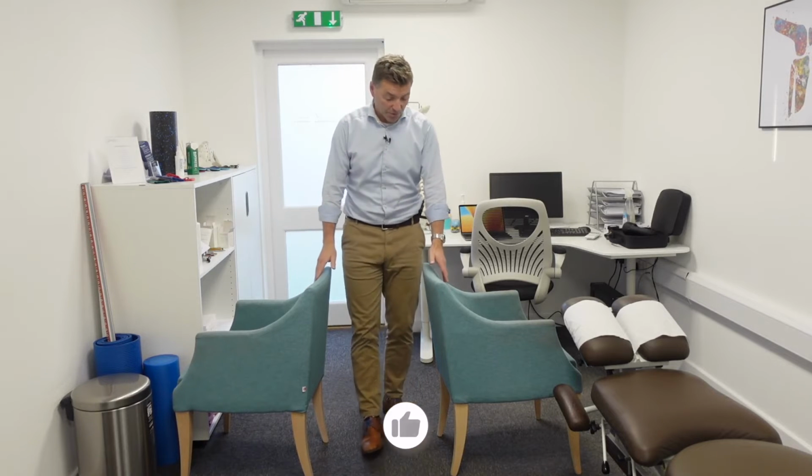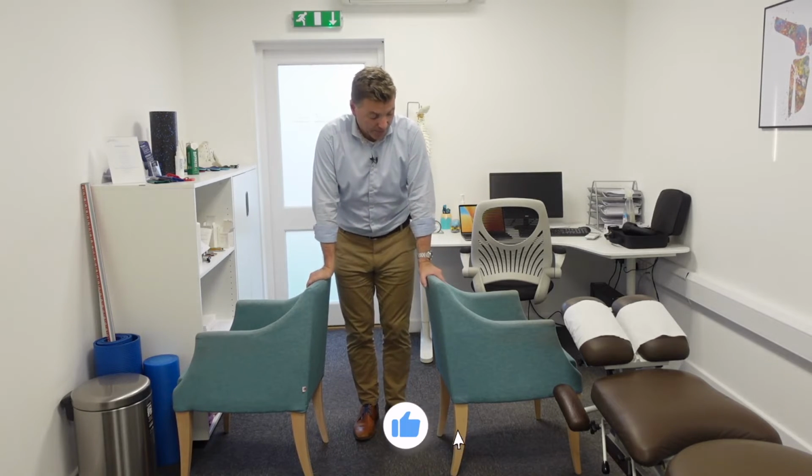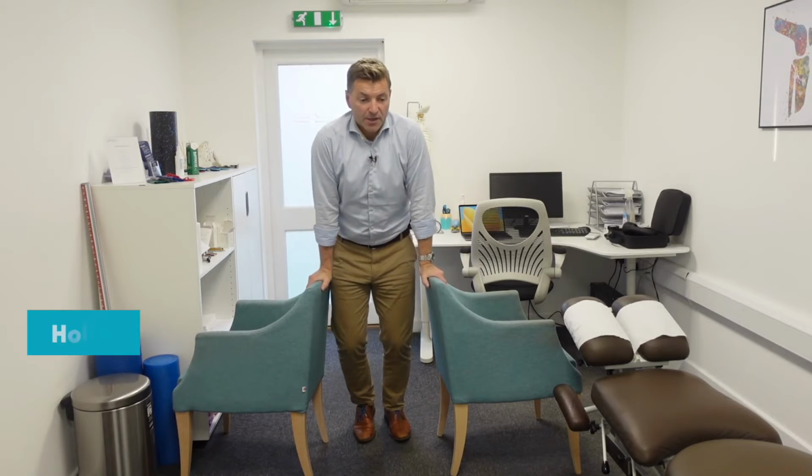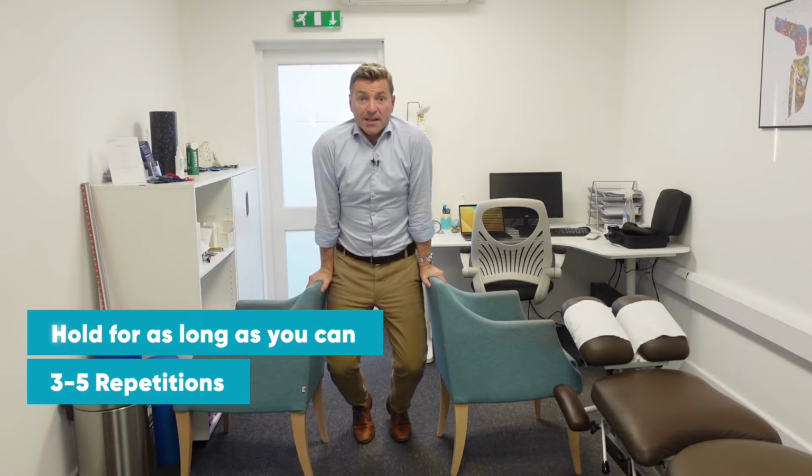But it's very simple. What you do is you place your hands on the back of the chairs. Make sure they are sturdy. And all you do now is transfer the pressure from your legs to your arms, and essentially you're tractioning the spine and giving some relief to the spine, and you hold this for as long as you can.